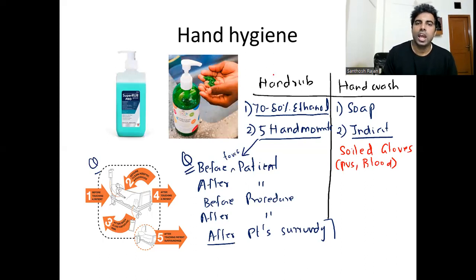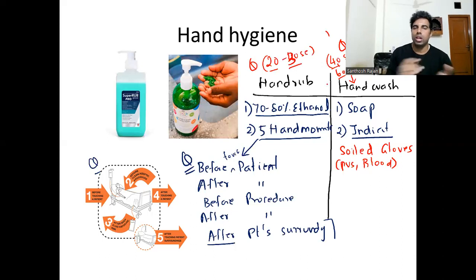And one more thing: how long do you do the hand rub? 20 to 30 seconds. This question was asked. Hand wash, you will do 40 to 60 seconds. Double it: 20 to 30, double it, 40 to 60. Hand wash should be at least one minute. This question was asked: 20 to 30 seconds for hand rub, and 40 to 60 seconds for hand wash.